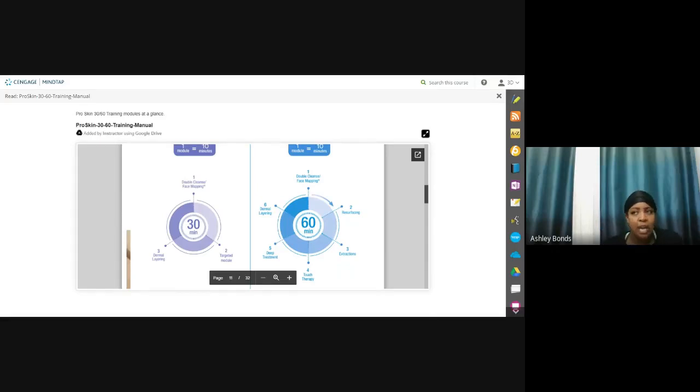Usually the tingling subsides in the first 3 to 5 minutes, unless you're layering. So maybe you do the first layer and then you say, okay, I'm going to do another layer, because they said they didn't feel anything, they have thicker skin. But it should subside in the first 3 to 4 minutes. And then it kind of neutralizes a little bit.